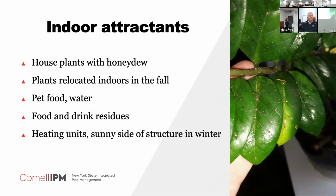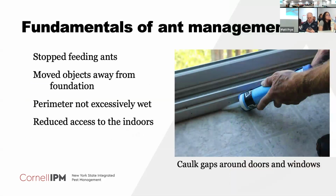Now there are indoor attractants as well. Of course, the food, the drinks, the pet food that we have indoors, the heating unit on the sunny side of the structure might be very attractive to ants in the colder temperatures in the winter. But houseplants with honeydew on them, like if you have houseplants that have scale insect like this one, you may be creating conditions that attract ants on some windowsill nowhere near the kitchen. And what are they doing? They're just cleaning, really. That's not going to stop because you still have scale insect on that plant, and they're creating honeydew that is attracting ants. So keep that in mind.